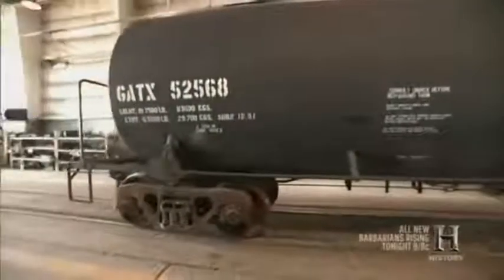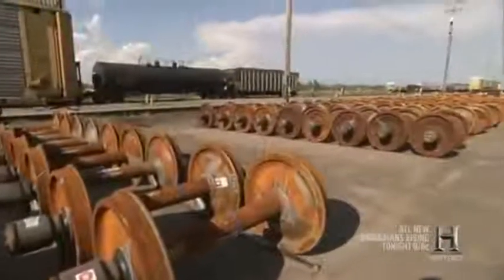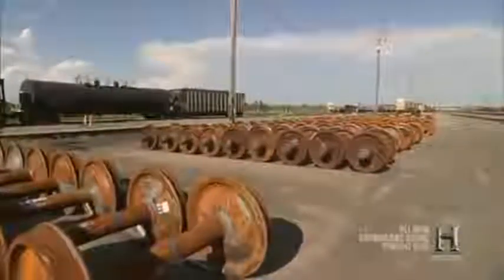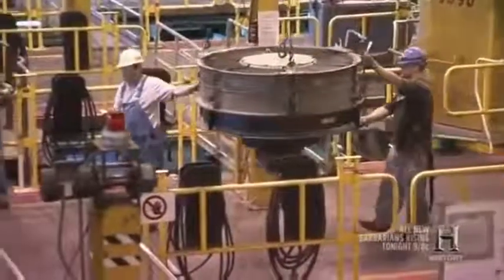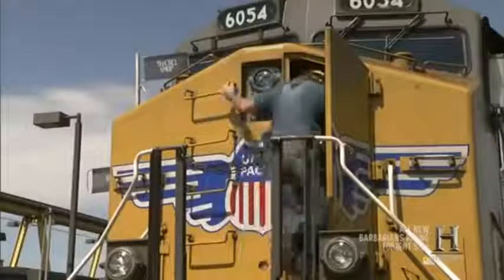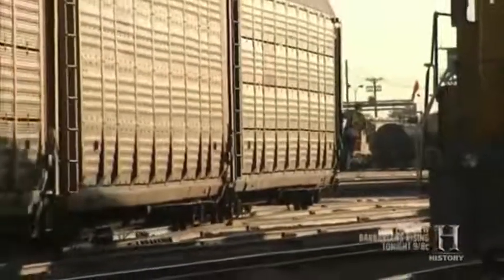On a daily basis, we're averaging between 55 and 60 wheel sets changed out a day here at North Platte. We inspect over 13,000 freight cars a day through this facility. The Bailey Yard is home to 4,000 Union Pacific employees who work around the clock 365 days a year to keep freight moving.